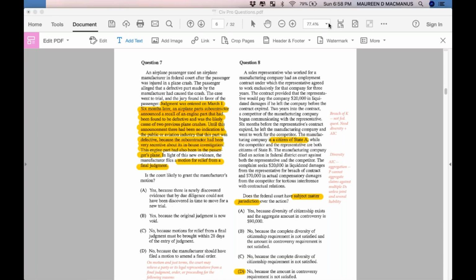So this is asking for a motion for relief from a final judgment. Judgment was entered, and you can move for a new trial within a certain period of time. It says here 6 months later, and I know that it's more than, I think it's 28 days, that you have to move for a new trial, but you should know that rule. 6 months later, an airplane parts subcontractor announced a recall of an engine part that had been found to be defective and was the likely cause of 2 previous plane crashes.